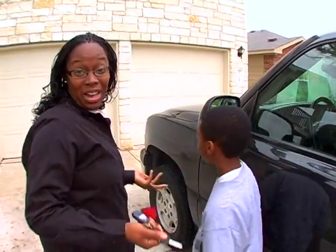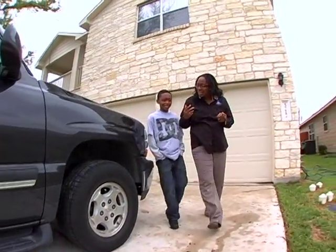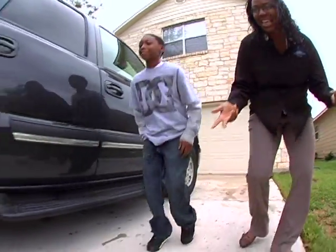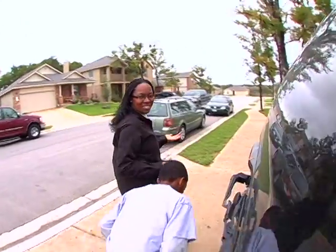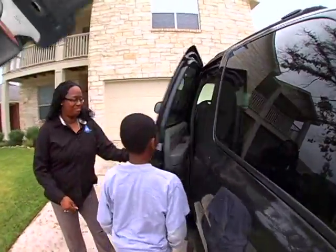So we're going to take a 5-second walk around the car. And in that 5-second walk, we're checking for children, pets, and toys. In this 5-second walk around the car, we can prevent injuries to children and save lives. Now we're done, and it's time to buckle up and go.